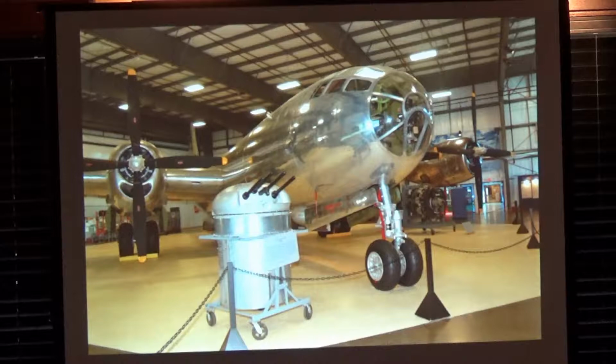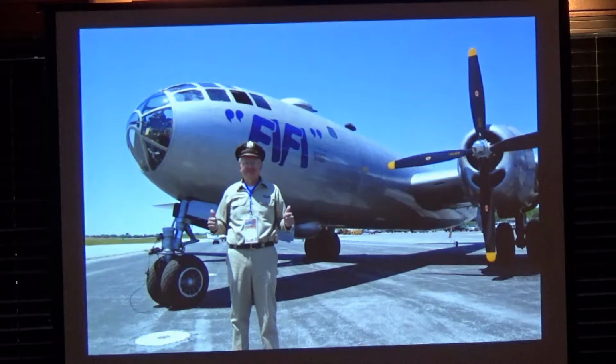Okay, this is out at Reading. That's me as an imposter, World War II imposter. I flew the plane, I forget what year, it's a bunch of years ago.